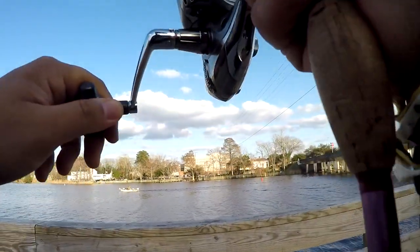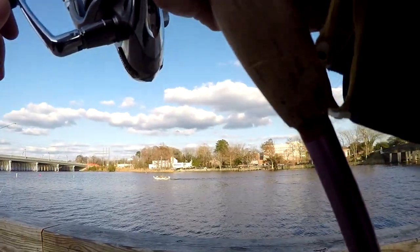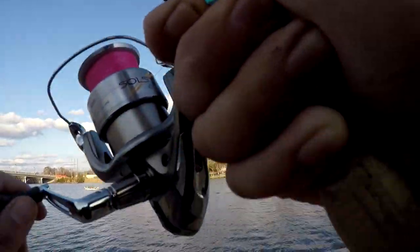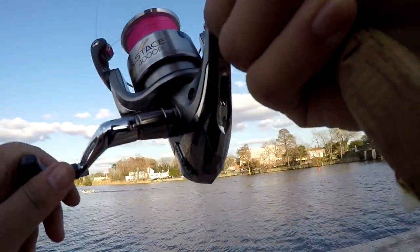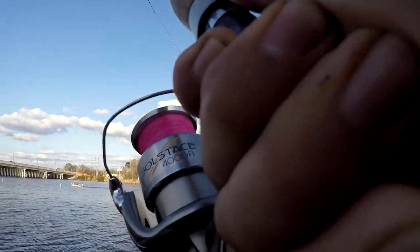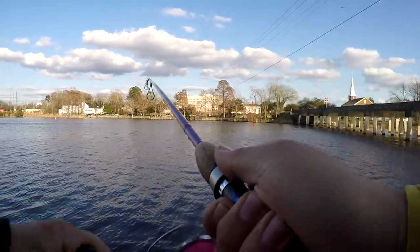Fish on. All right. Let's hope it's not a catfish. I got a brown bullhead when you were gone. They're biting okay now. I guess the tide is coming in. You know, they bite very, very timidly. Oh, look at that.